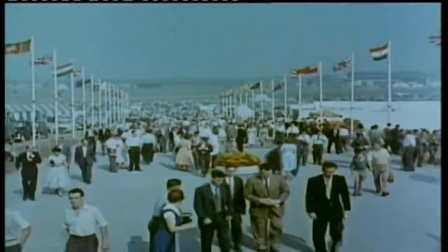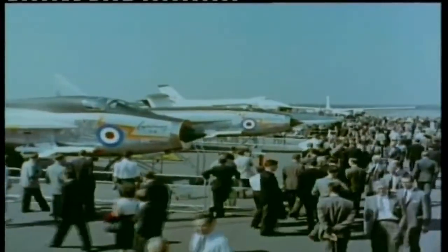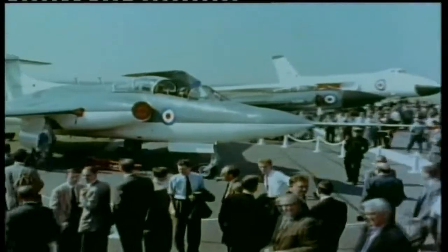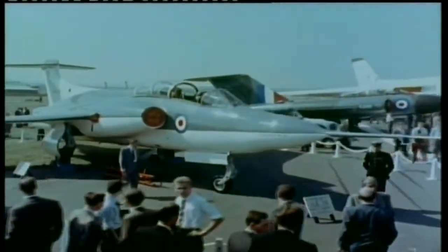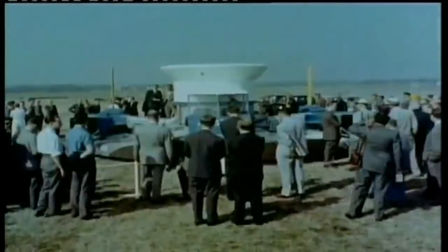This is Farnborough, 1959, the 20th flying display and exhibition organized by the Society of British Aircraft Constructors. Farnborough in southern England, the largest and most famous air show in the world. It reflects the growth of a whole industry, and its success is the success of British aircraft. One of the fascinations of this industry is its variety.